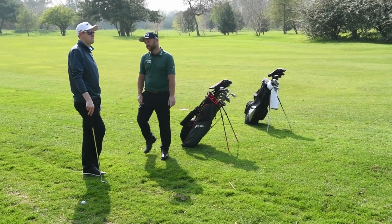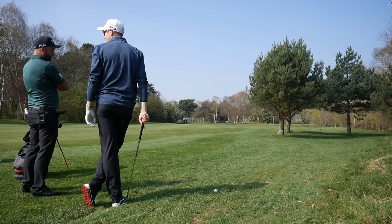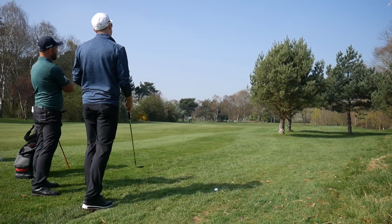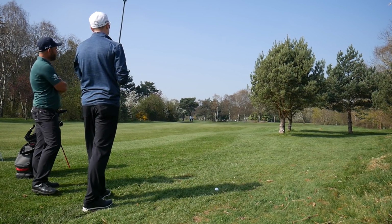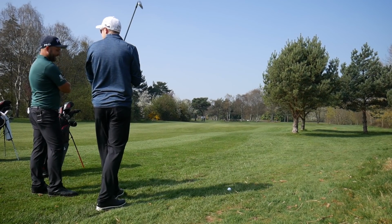108, I mean, it doesn't get much more straightforward than this. Pin's in the middle of the green. I've got a tree in front of me. You're 20 yards away from a tree that's 10 feet high, so I'm quietly confident the way you've played, you're going to get over it. You haven't seen my low squirty one with the sandwich.